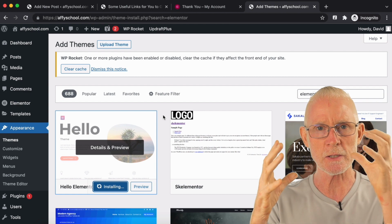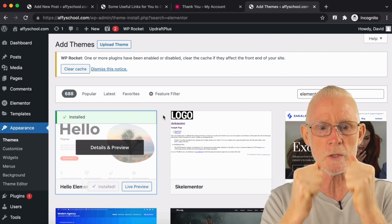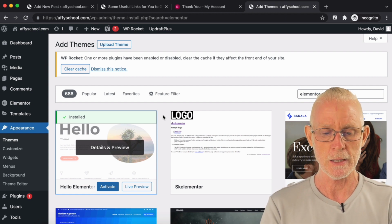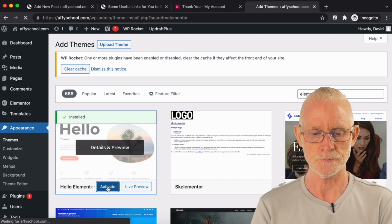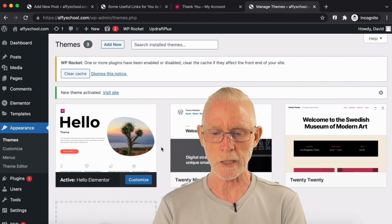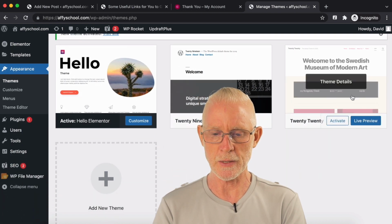So the site builder and the theme are going together, which is really good. So that's the best thing to do, is actually use this sort of setup if you can, if you like the theme. If not, you can use it on any theme. Okay, activate. There it goes.